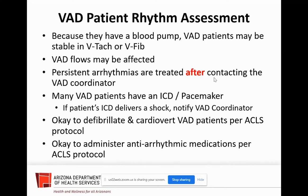Persistent arrhythmias are treated after contacting us. I think there's a caveat to that. If you walk into the home and you put the leads on and the patient's in VFib, obviously you're going to be doing ACLS protocol, but we want you to be calling us, okay? So we can talk to you and say, let's see if the LVAD is on, because typically if the LVAD is on, even with that dysrhythmia, they're having cardiac output. So we might be able to give them some medication and then shock them out of it rather than just shocking them out of it while they're awake, if that makes sense.